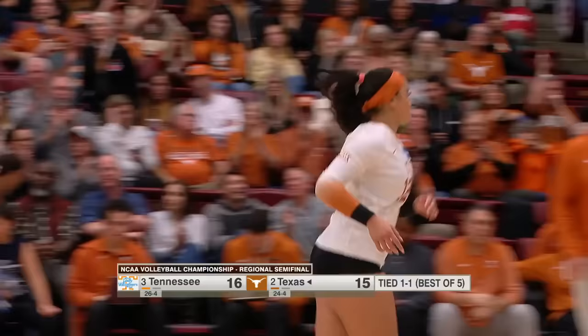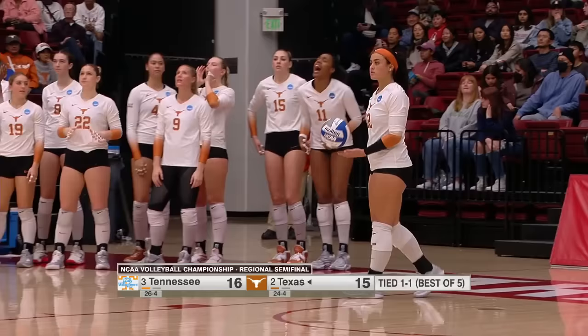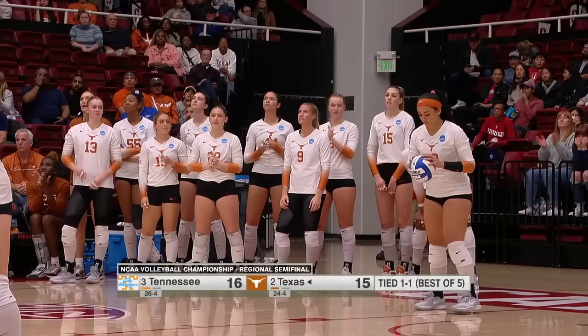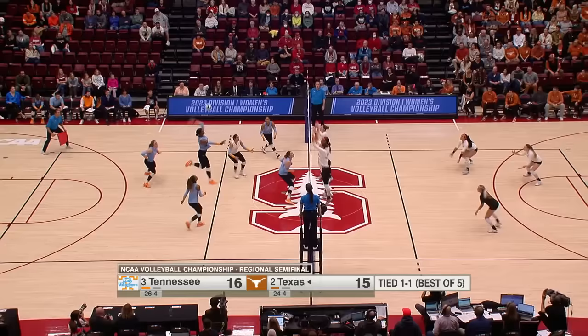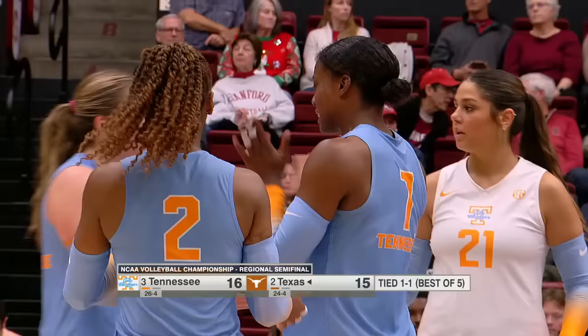You see Moore trying to use shots, trying to make adjustments because that Texas block is right there waiting on her. Credit Tennessee, though, for doing a nicer job here as the match goes on of covering their attackers. They're playing some of those balls up out of that Texas block. Bingle on the back row attack. That's off the mark. Texas has tied it up at 16.